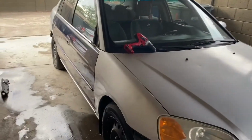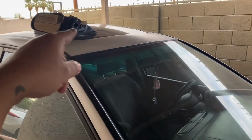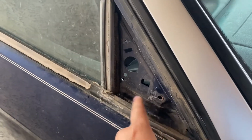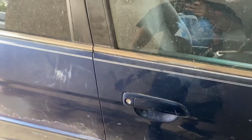All right, guys, so just to give you a better view of the progress we have, we're currently in the process of putting in the mirror. If you guys remember, the aftermarket one didn't fit with the holes that are originally there, so we're drilling those in. And the doors line up perfectly. This one shuts a little bit rough, but I mean, it still closes. Oh, this one's locked.